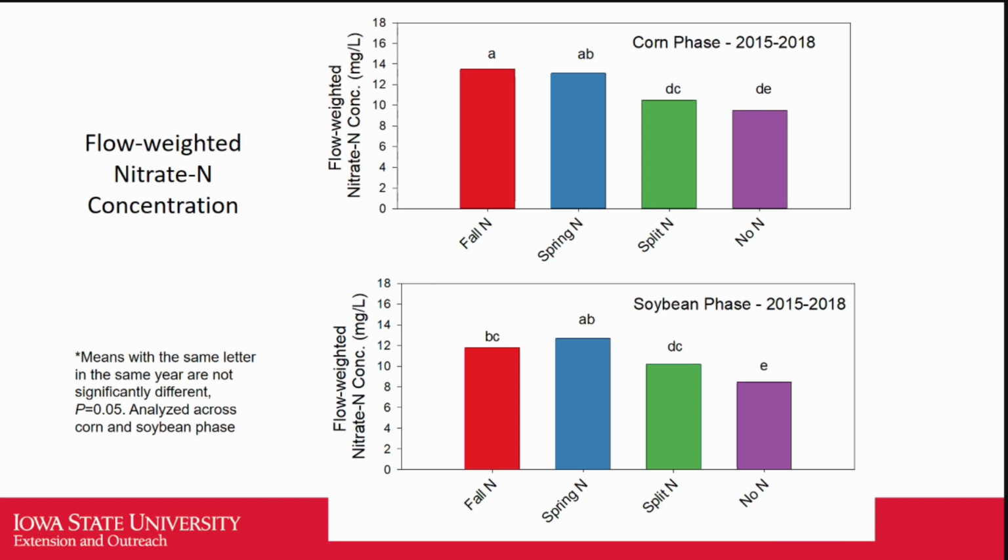So looking back at our yield graphs, if you remember, there wasn't much difference or very slight difference in our yield from the split N plots to our fall or spring applied plots. But in this graph, you can see that there is some decrease in the nitrates that you would be losing. So that's something to think about moving forward on when you would choose your timing of application.